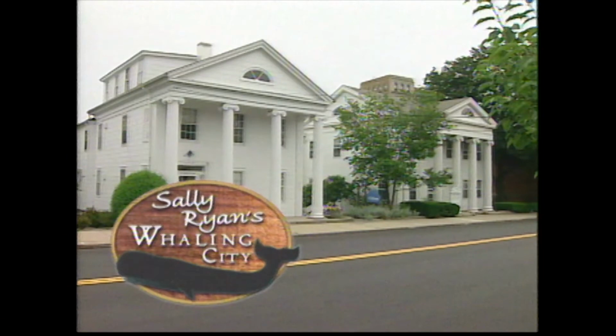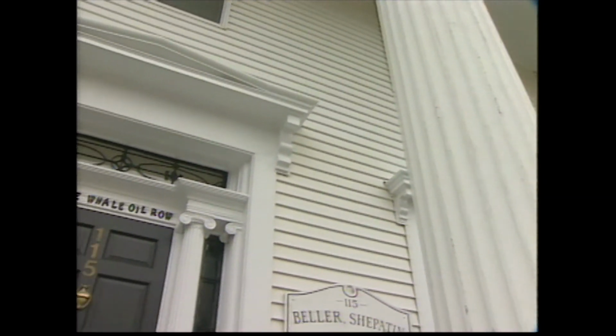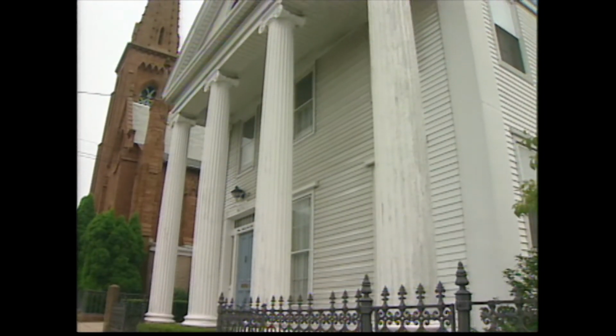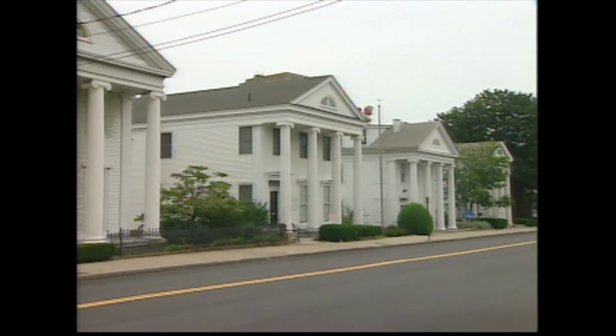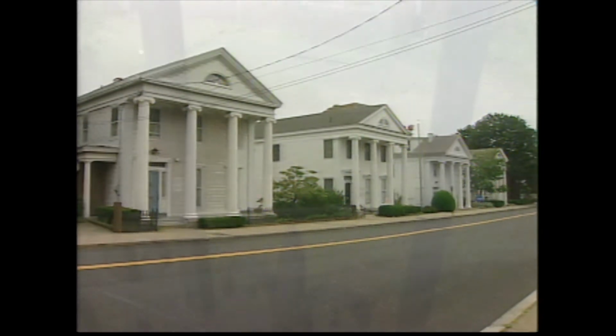This is what we call Whale Oil Road. These houses were built in 1834 by Ezra Chappell, speculation to sell to people like whaling captains. These were expensive homes. These homes would have been for people like captains and whaling merchants who made money. The ordinary seaman, he never could have afforded a home like this. This would be a desirable place to live because they could walk downtown and be right where the docks were.